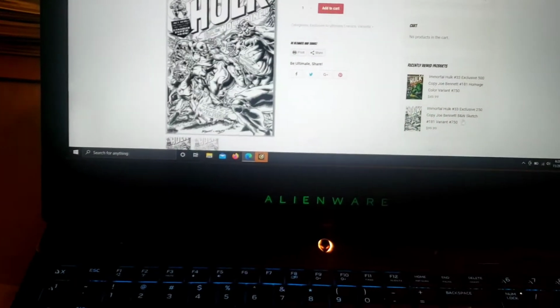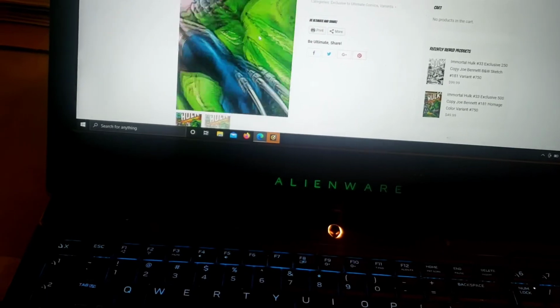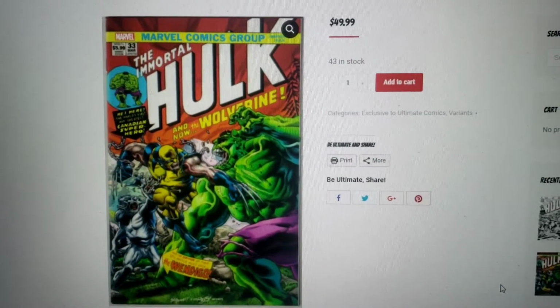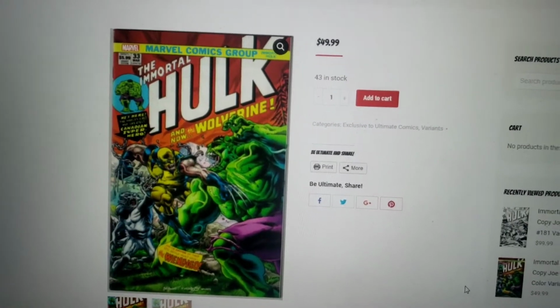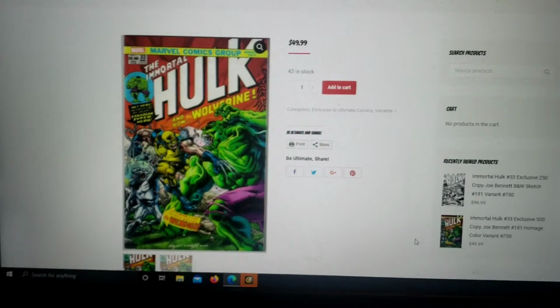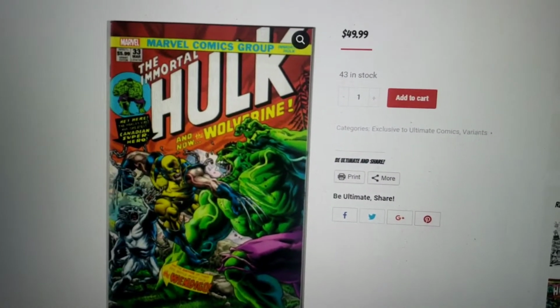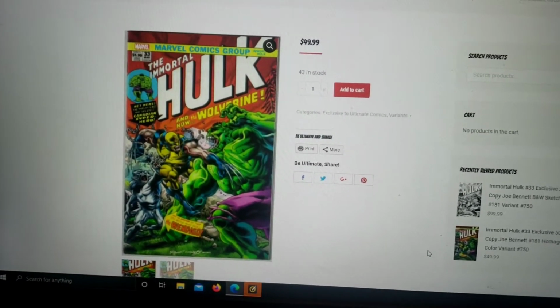On the other one though, the 9.8 on that is going for right around $200. Best offer though. There's people that are asking more than that, but they haven't sold, not yet. I think they will though. These are 2 major characters. It's a big book, an homage book, right?